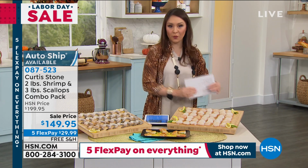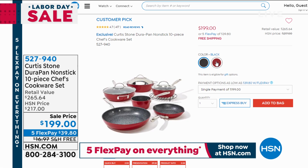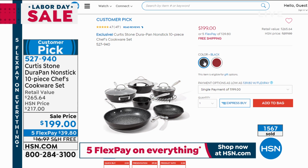Oh, do I want to remind them of one thing? I mean, I do and I don't, because I haven't checked out of my own yet. So this is the 10-piece chef's cookware set that we had last hour. I'm getting the red one myself. We have it available in black and in red, but this one comes with the 8-inch and the 11-inch in the frying pans. That also has the 1-quart, the 2-quart, the 4-quart, and the 5-quart in the saucepans. They have the lids. It is a huge customer pick. Now, it is on sale today under $200, free shipping and handling.